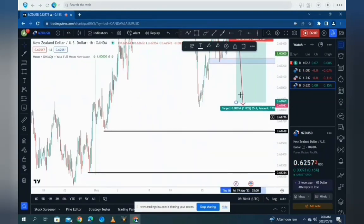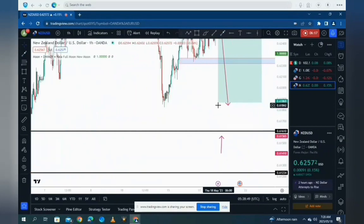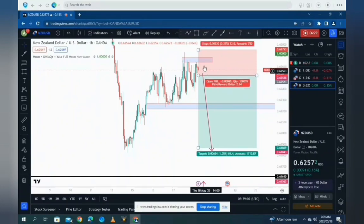In fact, I do believe that the market is pushing to come back to tap these lows here because we haven't tapped those in a while, but we will see how it goes. But that is my bias today, or the trades that I'm looking to trade. Otherwise, keep managing your risk properly. I'll definitely be back with an update probably after load shedding. Those are the trades that I'm looking to trade.